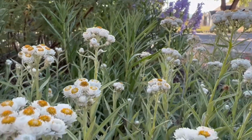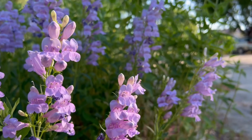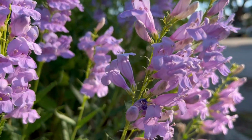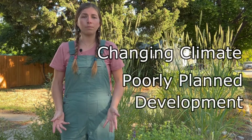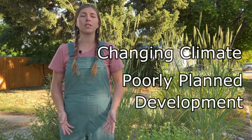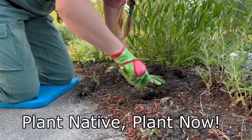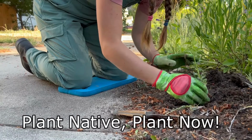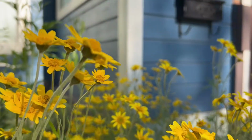Water-wise native plants are gorgeous and they're essential to a healthy environment. Landscaping with native plants is choosing to support a balance of nature that has developed over thousands of years. And with our changing climate and poorly planned development, we're in the midst of a biodiversity and habitat loss crisis. But we all have the power to restore critical wildlife habitat by planting water-wise native plants in our landscapes. This is one of the most rewarding ways to brighten up your yard and your local community.